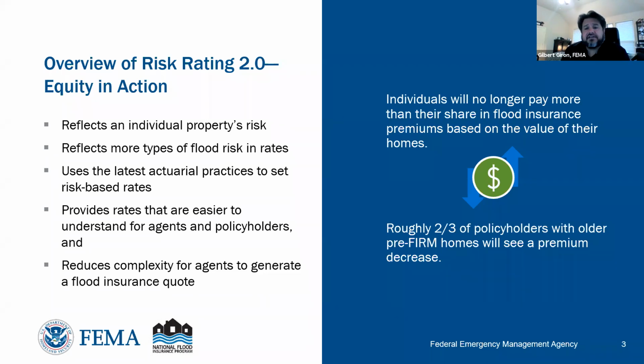But a couple of these things that are changing under Risk Rating 2.0 is, first and foremost, we won't be going off of the flood zones that we are used to under the legacy system. Instead, we're going to go off of more of an individualized risk assessment for each and every building in FEMA's book of business. We have 5 million policies right now, approximately. So what we mean by individual property risk is that we are going to look at that property specifically and compare it to what perils are out there.